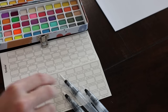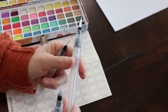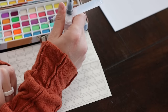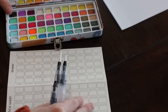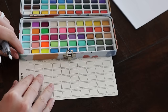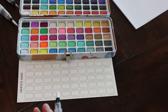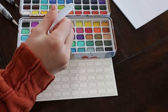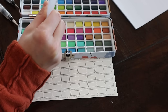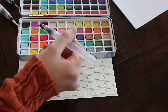All right, I have it all ready to go. I just filled up the paintbrushes with water in the base, and I think all I have to do is squeeze them out, which actually makes this a lot less messy, which is nice. Okay, so I think this is how it's oriented. So let's try our first little swatch. Let's go with candy red, since my favorite color is red. So I'm just gonna drop some water into here, and then that is so cool.